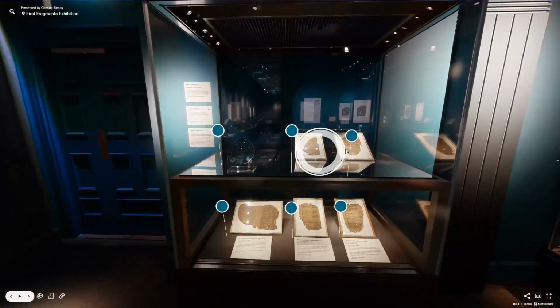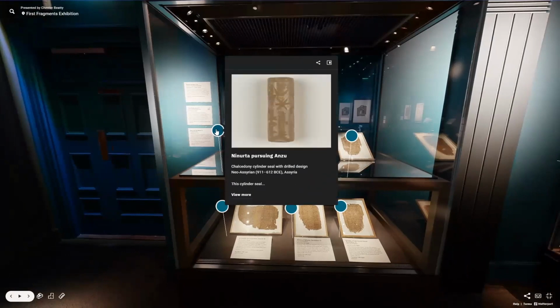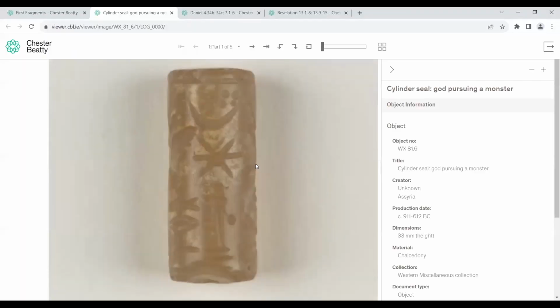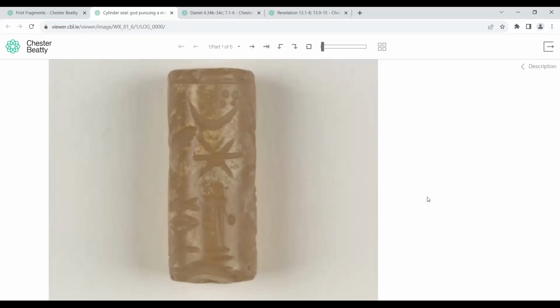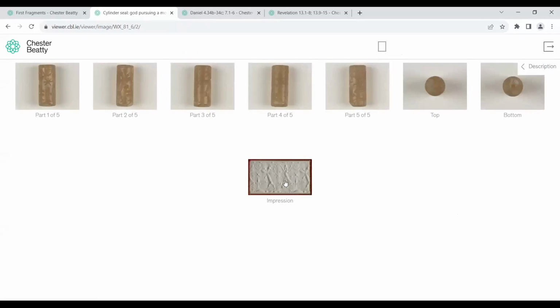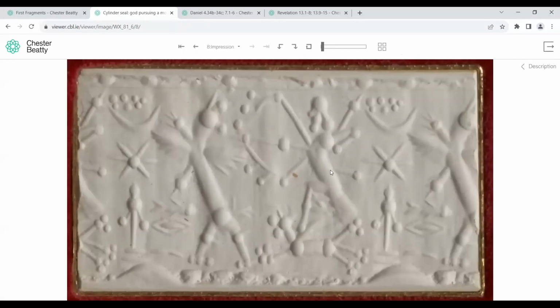And we're going to look at the items on this top shelf in detail. One item on exhibition is this small cylinder seal from the time of the Assyrian Empire, making it roughly 900 to 1200 years older than the papyri on display. A genre called the chaos combat myth was a common way that ancient Near Eastern cultures expressed their fear of danger and their hope that divine help would come in these times of danger. When the seal is rolled in soft clay, an impression of the hero Ninurta pursuing this monster Anzu with its wings here appears in the clay.